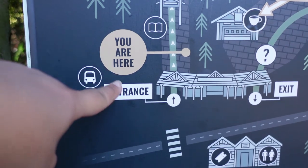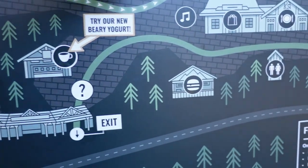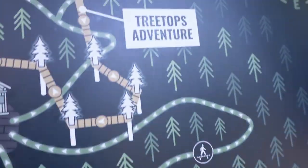So here we are at the entrance and we need to go this way to the bridge, and then here's the Cliffwalk.